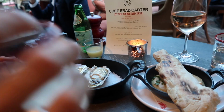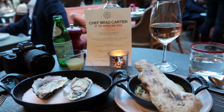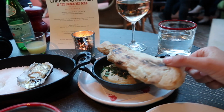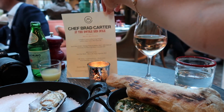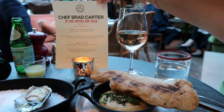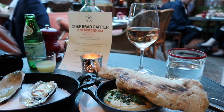So to start with, we have got oysters, Carlingford oysters grilled in aged beef fat. That'll be interesting. And as I'm not a fish lover, I've got an aubergine dip with a very squidgy flatbread that's absolutely delicious. So I believe this is the start of their chef series. So potentially Brad Carter is just here tonight. You can keep an eye on their website to see other chefs that are coming in for the evening at Double Red Duke.